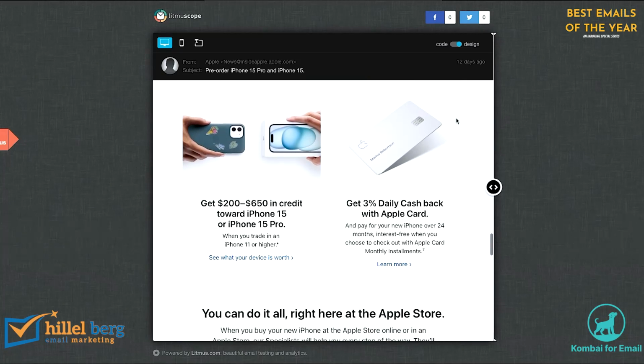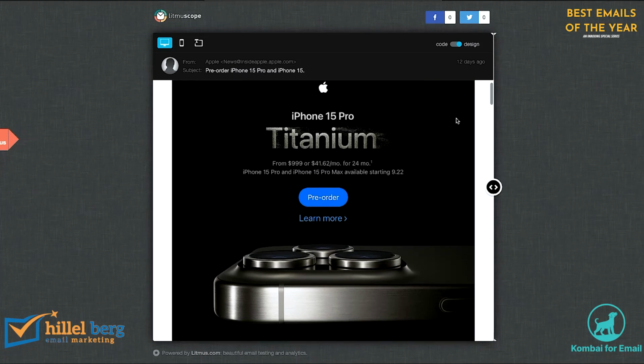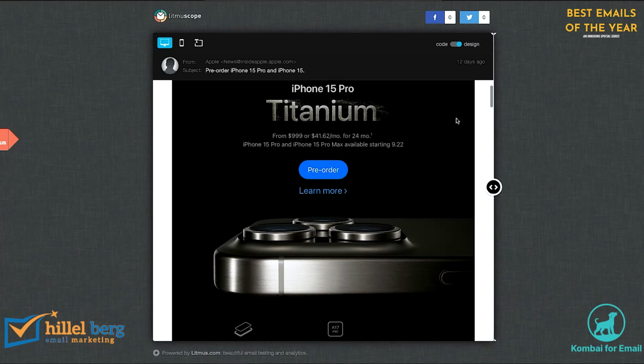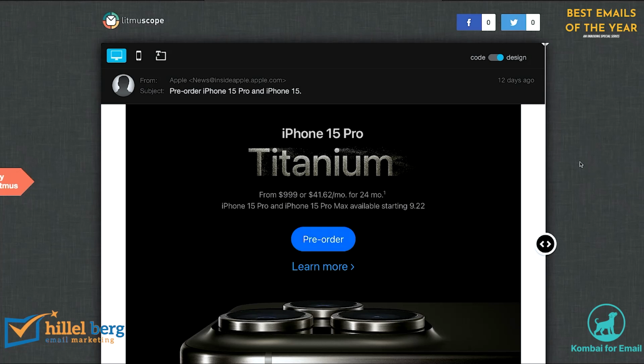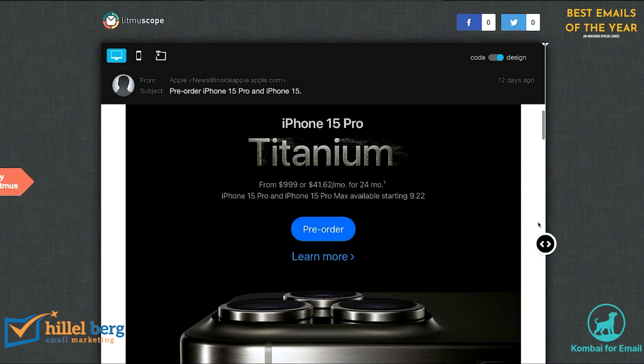Ooh, the second one. Let's go to the top. Yeah. Okay. All right. Great, the iPhone 15 Pro Titanium. Can you zoom in a little? It's hard to read that text. Amazing images, as always. I mean, it's Apple. Pre-order, learn more, from $999. Can you scroll one more?